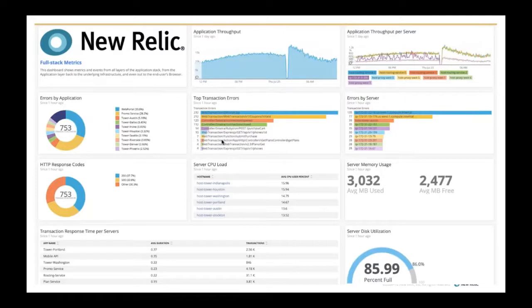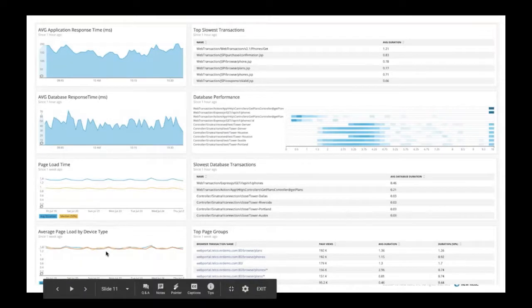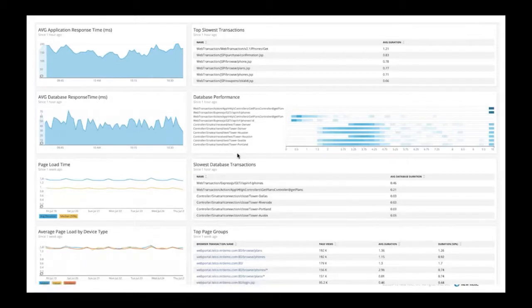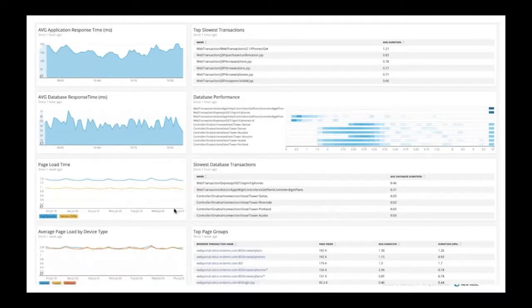And this is having one view of your infrastructure layer up to your APM layer. And it can even go down into where you're understanding your page load speed and understanding the real user monitoring, the end user experience as they're accessing your platform. But what you're doing is you're tying in that full process, that full visibility from your infrastructure layer, from your database into your application, the transaction times, the errors, the response times, the throughput, and understanding all of that back to what the end user is experiencing, be it by the device type or browser type.